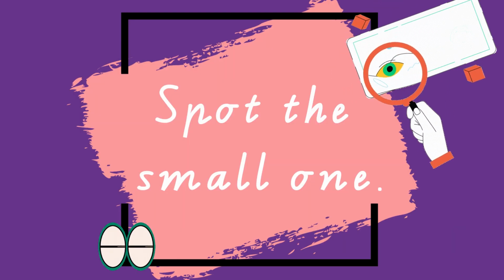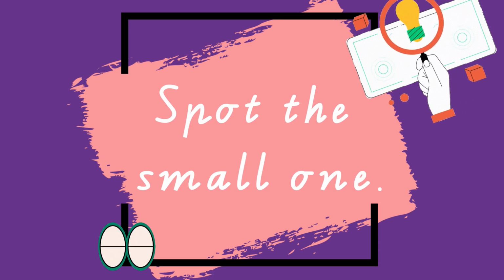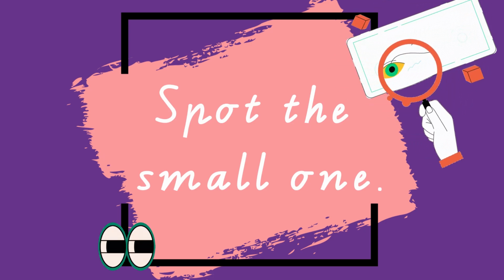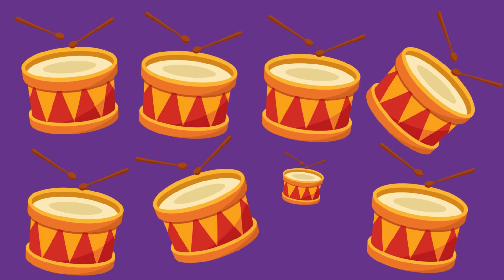Now, my friends, let's play a little game. It's called Spot the Small One. So keep your eyes open. We're going to spot the small objects. Are you ready? Can you spot where the small drum is? Where is the small drum?